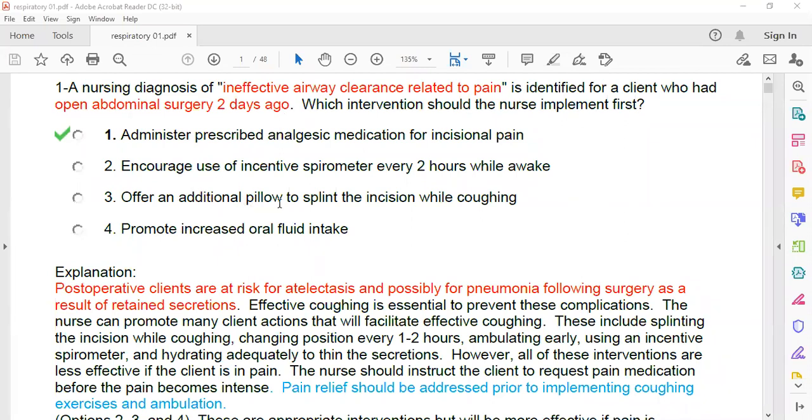Offer an additional pillow to splint the incision. So a little bit of pressure on the incision. When the patient coughs or does anything, it can support, but it is not a professional way to tell your patient to put a pillow first. What next? Encourage use of the spirometer every 2 hours. Definitely it is a good choice, spirometer every 2 hours.